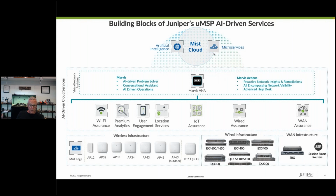So we add features all the time. You'll get a notification, hey, a new feature's been added. Nothing got interrupted, nothing happened, everything's great, you have a new feature. And artificial intelligence is key. So everything we have lives in the cloud.